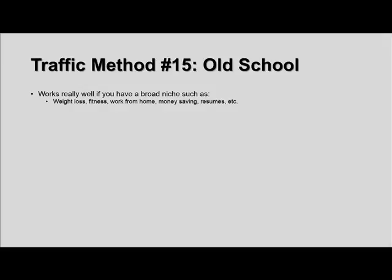Now, the postcard method that I'll talk about at the end here of this old school method, that would actually work. You could target that as narrow as you really wanted to. But for these first few methods, they're going to work the best with broader niche markets, and you'll see why. Like for example, business cards through Vistaprint.